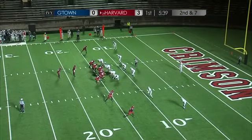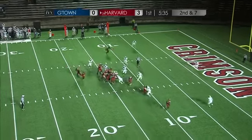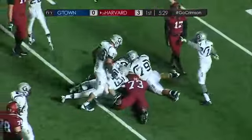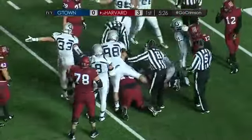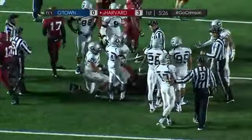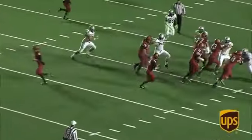Going back to the pistol, and Reimer's in now. Second and 7. Reimers on the handoff and uses the blocking well, then loses the football at the 5-yard line and the loose ball. It looked like Georgetown was able to fall on it first. And they're saying it is still Harvard football. Take a better look at it here.